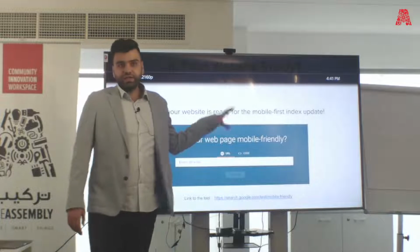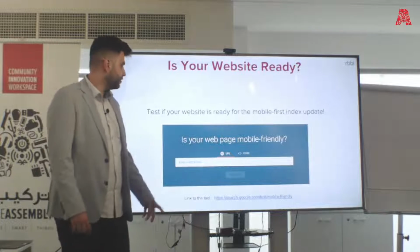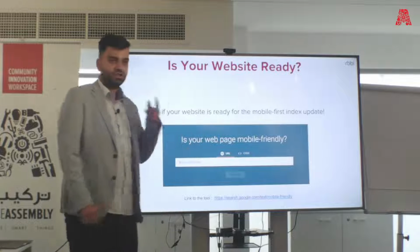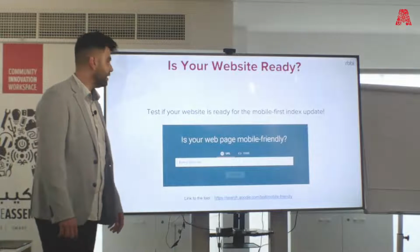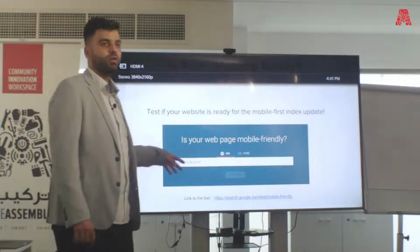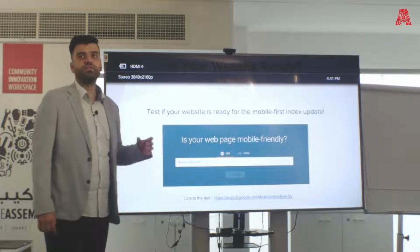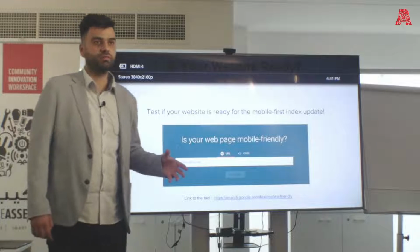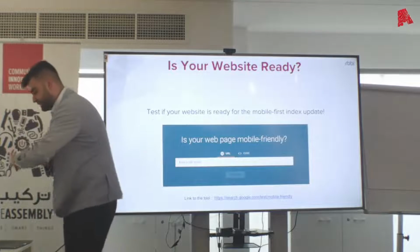Google provided a tool you can try. It's called the mobile friendly test. You can search for it on Google, and later you will get the slides, so you will have the links as well. You put in your website URL, and it will show you whether your website is mobile friendly or not, and if it's not, why. I will do an example.